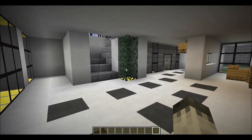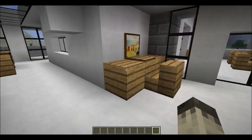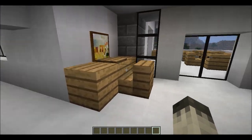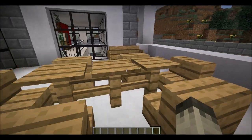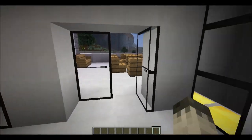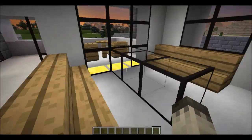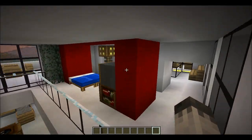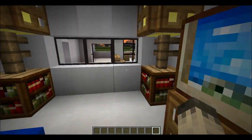If we go up to the top floor, we have a small working area with a laptop and a table and a chair. We have the first balcony here with another table and a sofa over there. If we go in here, we have another sitting area, and this is the main bedroom with a red design, a bed, a TV, some lights, and bookshelves.